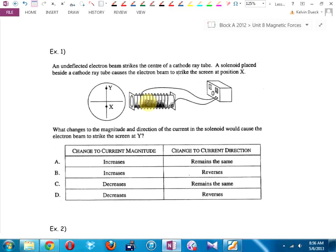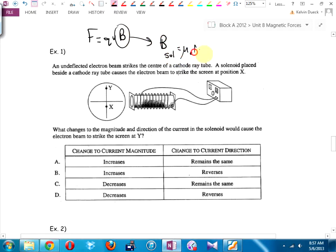So you know what? Let's write some of this down. The force of deflection on the charge is QVB, and this from a solenoid is mu naught Ni over L. So if I want to bump the force up, yeah, I think I can bump the current up. Increase it, increase it. How would I change it from being deflected downwards to being deflected upwards? Reverse it.